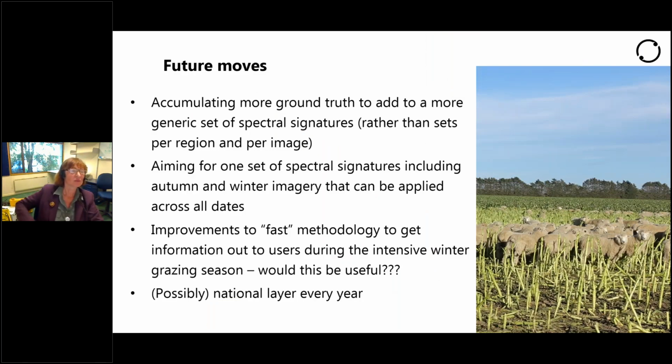So what are we doing now? At the moment, while we are starting our 2022 winter forage mapping, we're accumulating some more ground truth. We're trying to get a more generic set of spectral signatures rather than having individual sets of spectral signatures per image and per region. Ultimately, what we're hoping for is one set of spectral signatures to rule them all, I guess you could say. Something where we can include the autumn and the winter imagery and be able to use this one single set across all our dates of imagery.